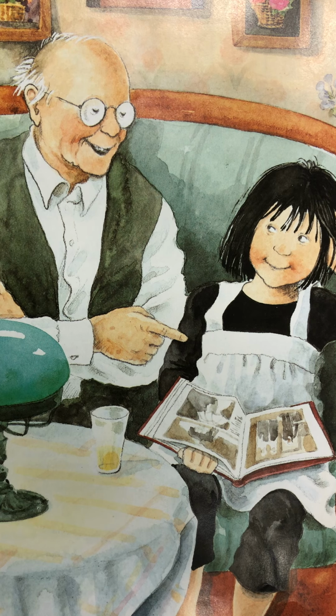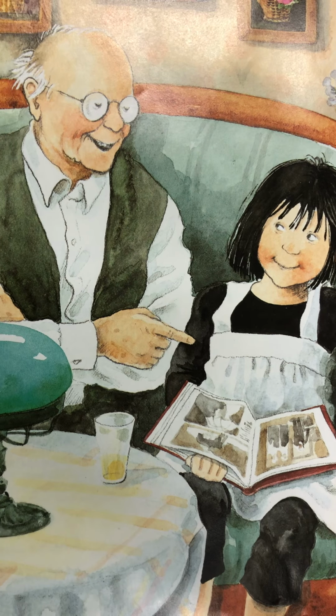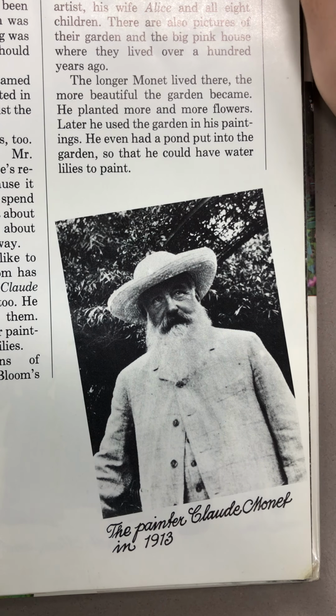Monet loved flowers too. He painted lots of pictures of them. Probably his best-known flower paintings are his pictures of water lilies. There are reproductions of Monet's paintings in Mr. Bloom's book, and old photographs of the artist, his wife Alice, and all 8 children. There are also pictures of their garden and the big pink house where they lived over 100 years ago.